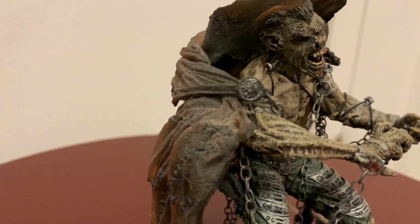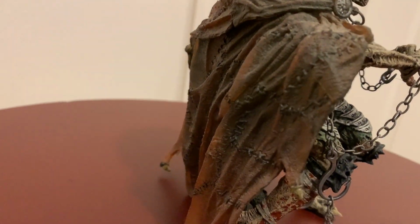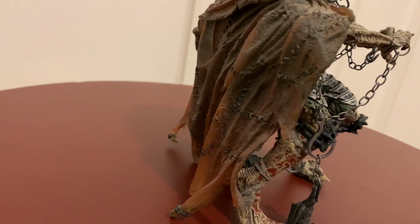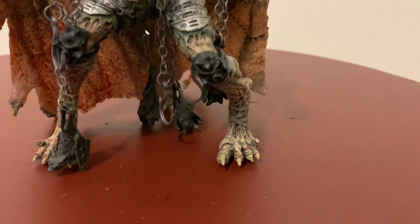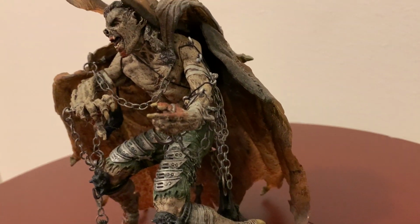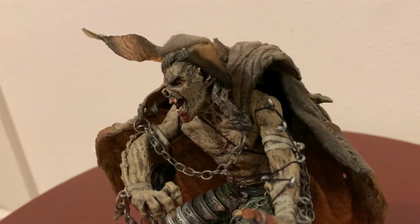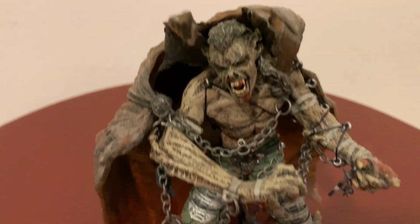Now, if we swing around here and look at the cape, look at the detailing in the cape. It looks like skin that has been sewn together, kind of Ed Geinish-like, leather-facey. And the feet, look at the feet there, kind of bat humanoid type feet. A lot of detail in this. Really cool little vampire Dracula.